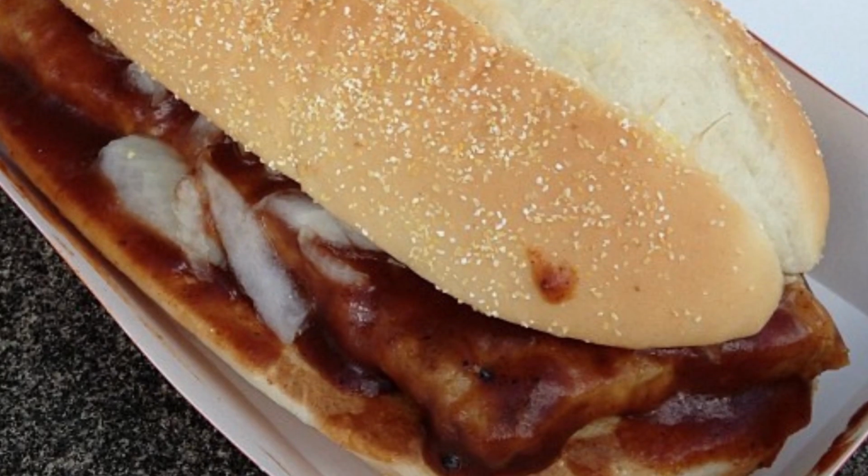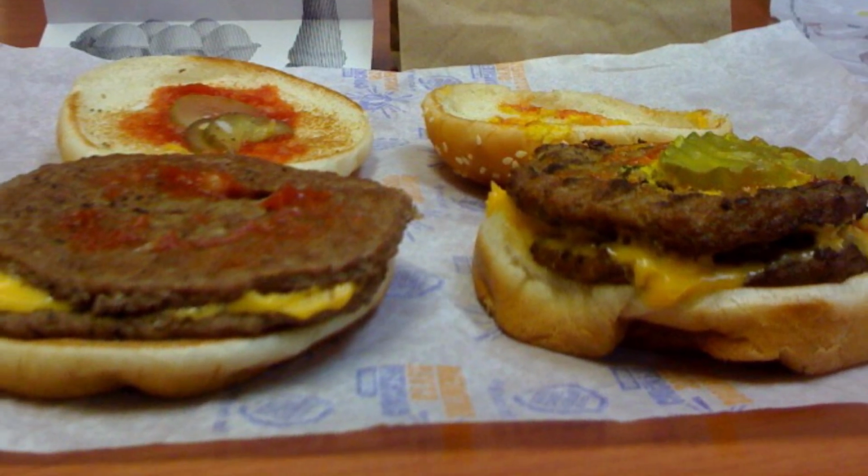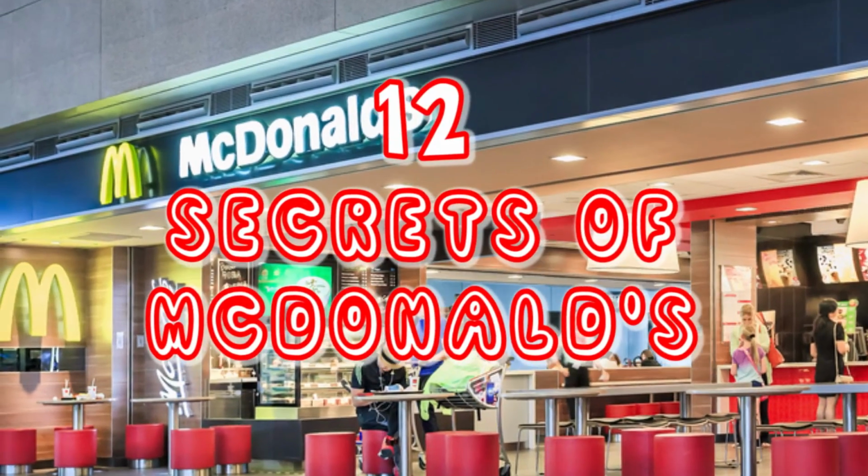From the strange things they put in the McRibs to the amount of cows that are used each year, here are 12 secrets of McDonald's.